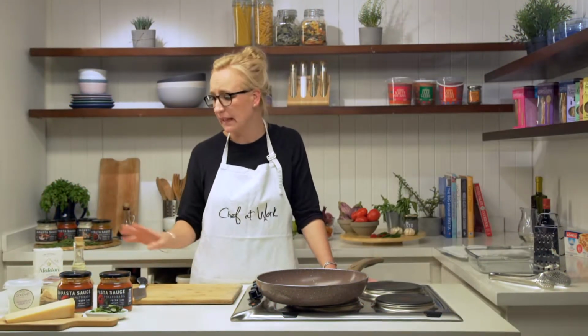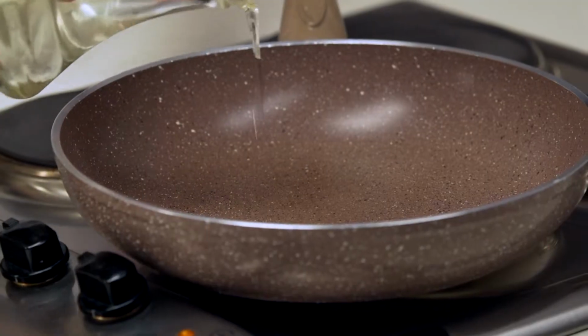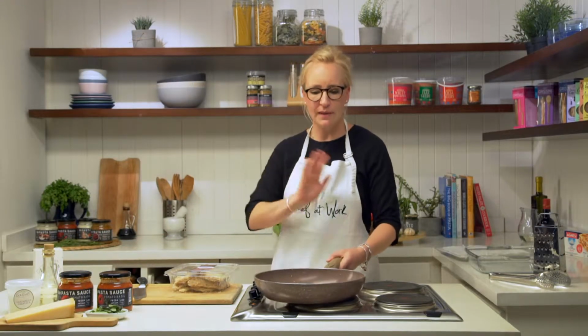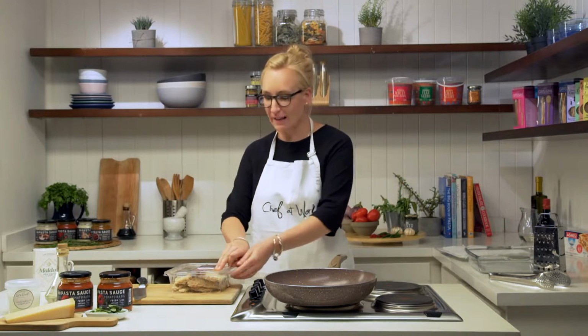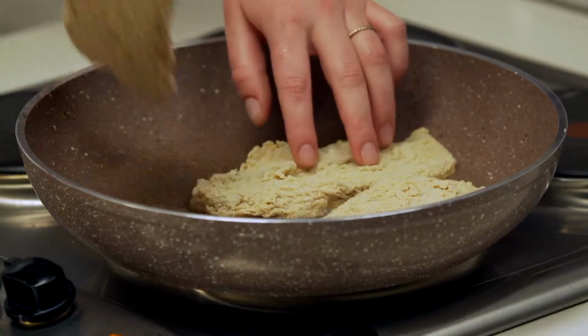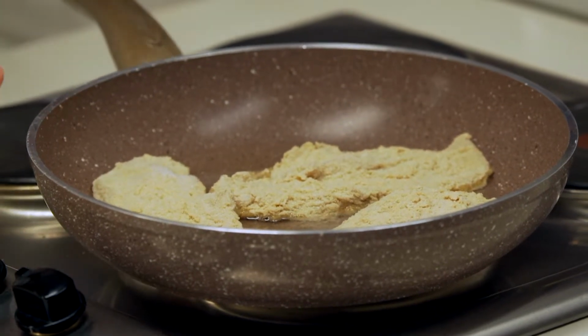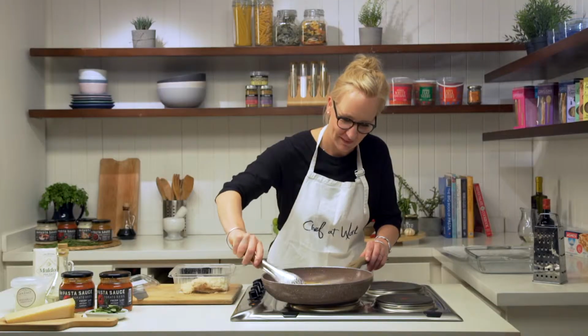We start with frying the chicken schnitzel that I've defrosted for about 10 minutes, 10-15 minutes, whatever time you've got. Look. And I'm just gonna let that warm up. I'm doing it over medium heat, not too high. I don't want to burn the schnitzels. I want to get them cooked through, crispy on the outside. So I'm going to start with frying the schnitzels. When you're frying schnitzels, make sure not to overcrowd the pan, otherwise the oil temperature drops too much and you won't get a crispy, beautiful coating.